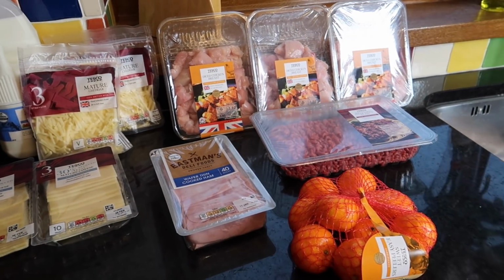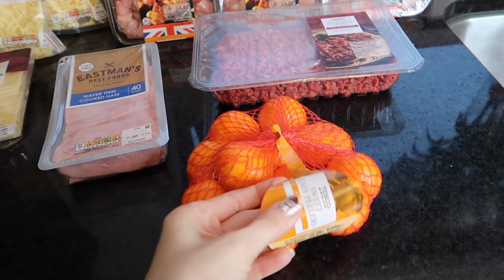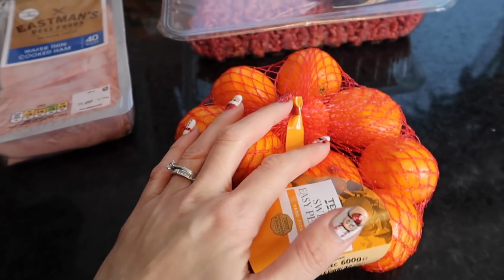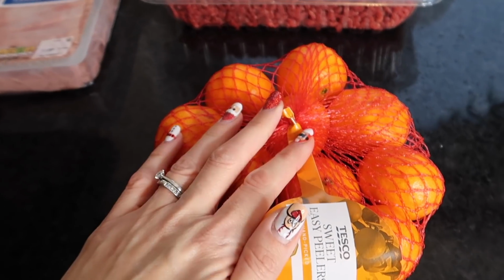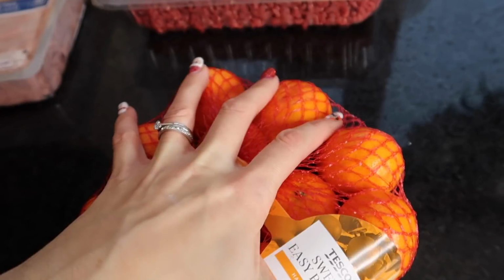Start over with the chilled stuff, and there is hardly any fruit and veg. Just this sad, lonely bag of sweet easy peeler oranges. That is mainly because I bought loads and loads of it, and we've not used it all up yet. So that is it for fruit and veg, because I already had the rest of it in.